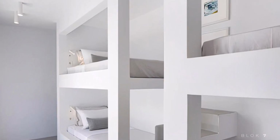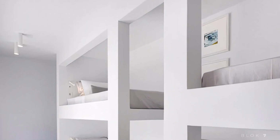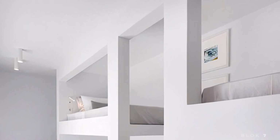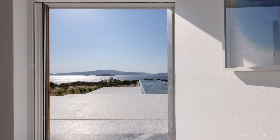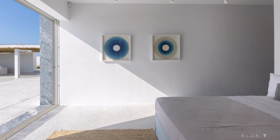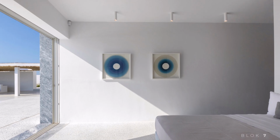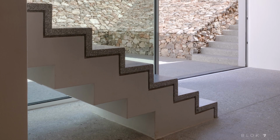The simplicity of raw materials like terrazzo and stone creates a subtle yet sophisticated gradation, adding complexity without overwhelming the overall design. This careful balance allows the surrounding landscape to become a vital part of the home's character, imbuing the space with formal energy befitting its coastal location.